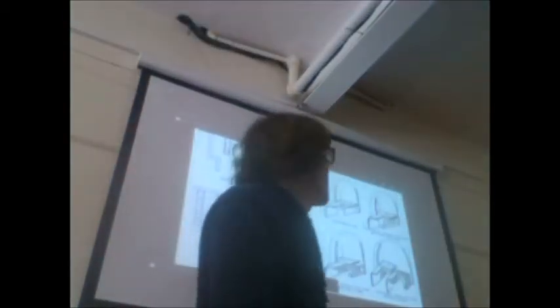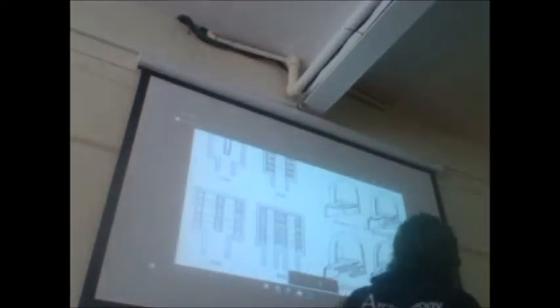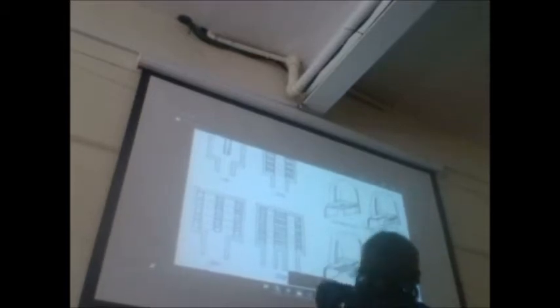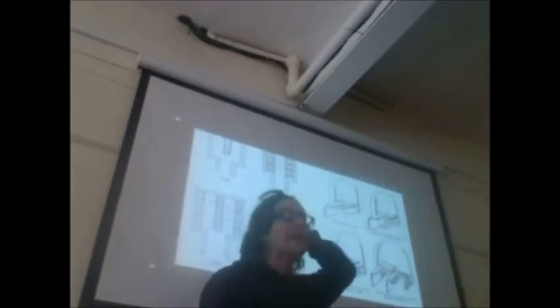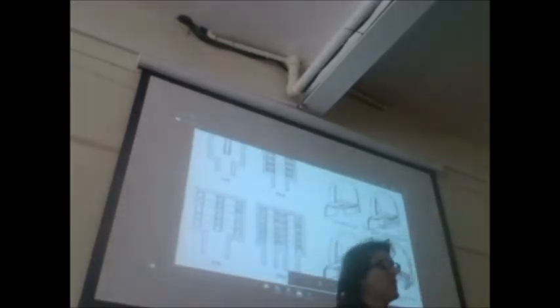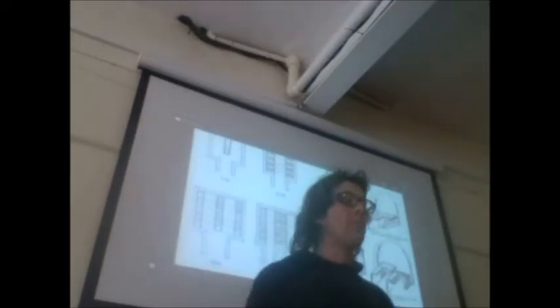And this relates to an earlier image, and we'll go back to the earlier image in a few moments. This is known as a praefurnium. These are all praefurnia. This is actually the Roman name for a kiln. And this is a dual praefurnium, but a dual praefurnium would need great skill to operate.